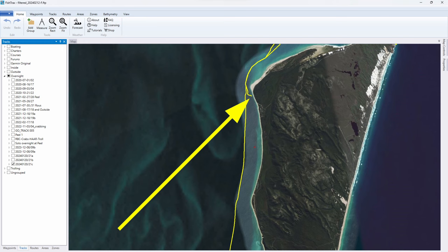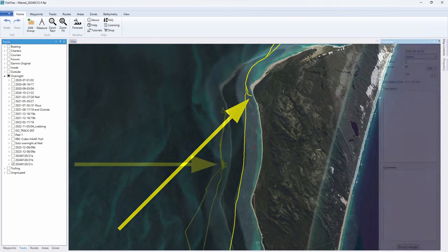I did actually spend the night a little bit north of Bulwar on this occasion. You can see where the track starts the next day. I went back out around the top of Moreton. It starts just a little bit north of Bulwar. That was a good anchorage, nice good sand to hold in. And with the prevailing wind, it was quite calm that night and the current wasn't excessive.